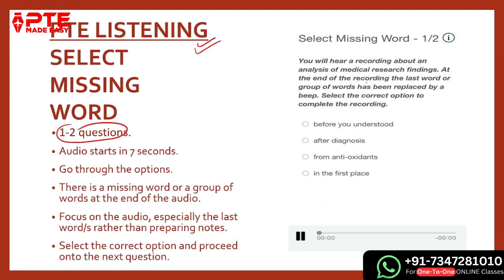So simply go through the question as well as the options before you understood after diagnosis from antioxidants in the first place. Go through all the options. Audio is going to start in 7 seconds, so you have 7 seconds to go through the options. Now there is a missing word or a group of words at the end of the audio. So at the end you get this, not in the beginning. There is a missing word or a group of words. So simply focus on the word or group of words at the end of the audio and then select it.